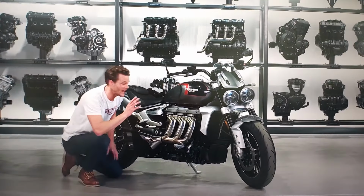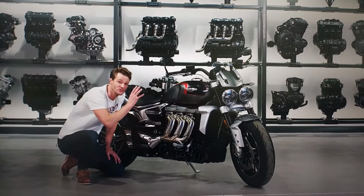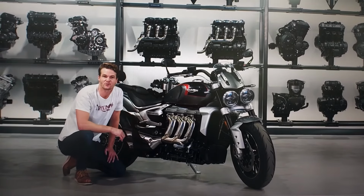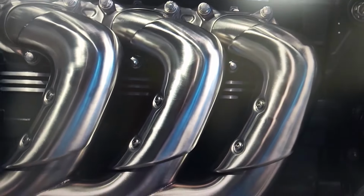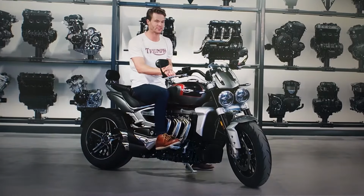As you can see, one of the absolute standout features is this new distinctive hydroformed three-header exhaust run. This has been beautifully engineered, flowing from the headers into the combined cat box and onto the triple exit silencers. And the sound this makes is pretty special. Let's have a listen.